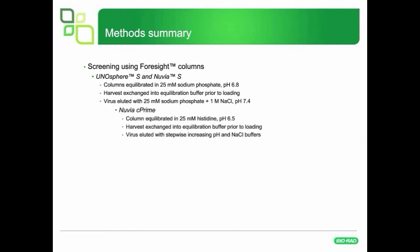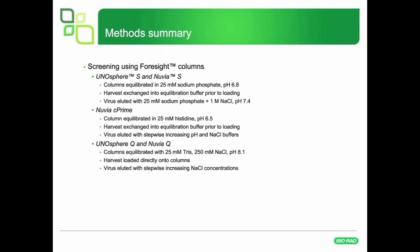For Nuvia C', our MixedMode resin, the column was equilibrated in 25 millimolar histidine at pH 6.5. The harvest was exchanged into this buffer before loading, and then the virus was eluted with stepwise increasing pH and sodium chloride buffers, and I'll go through these data in a minute. For Unisphere Q and Nuvia Q, our anion exchange resins, columns were equilibrated in Tris sodium chloride at pH 8.1. Harvest was loaded directly onto the columns, and the virus was eluted with stepwise increasing sodium chloride concentrations.